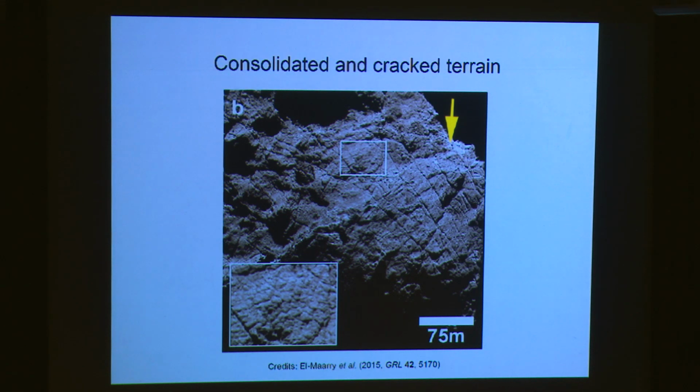And we don't really know why we have these cracks. Many of them are probably formed by thermal fatigue. So you have illumination that heats up the material, then it goes into shadow, it goes into night side, the temperature goes down very, very rapidly. And it basically fatigues the material to the point where it starts to crack.